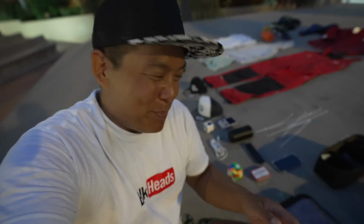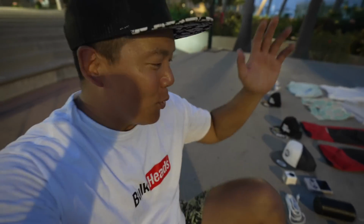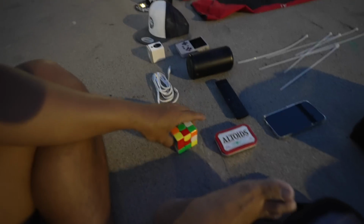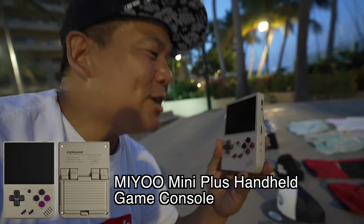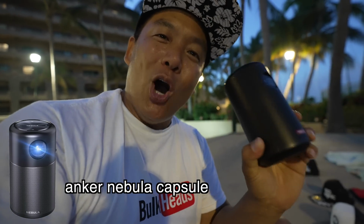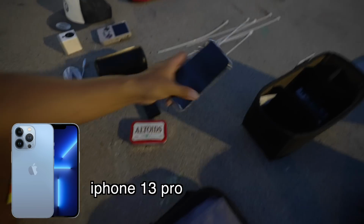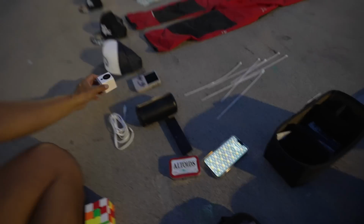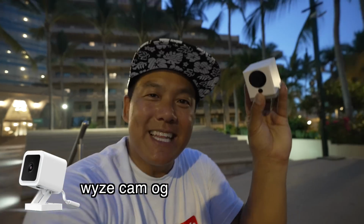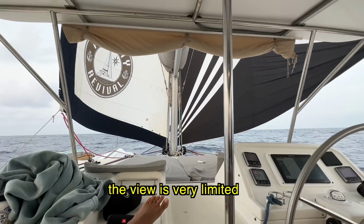How do you keep yourself busy for a month on the boat without being able to get off? Well, Rubik's Cube. Knock off. Game Boy that has every single Game Boy, Advanced Game Boy, Super Nintendo, Sega game ever made. We got a projector. We're gonna do a movie night on the sails while we're going downwind. Backup phone, zip ties. You know we always need zip ties. And then here's a Wyze camera that connects to the network because I'm gonna make a forward-facing camera so we can see around the sail. The view is very limited.